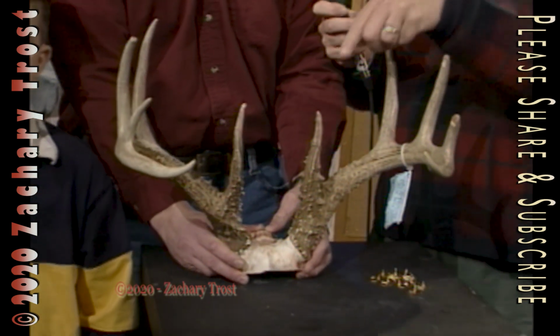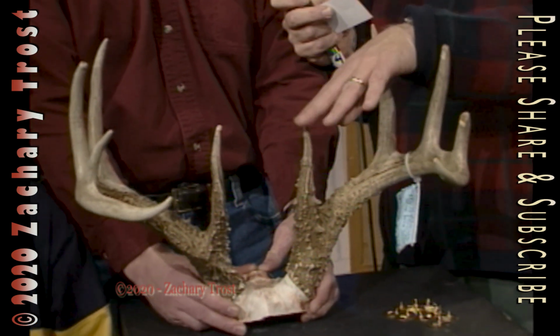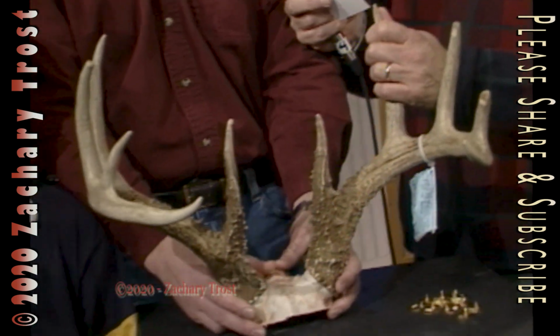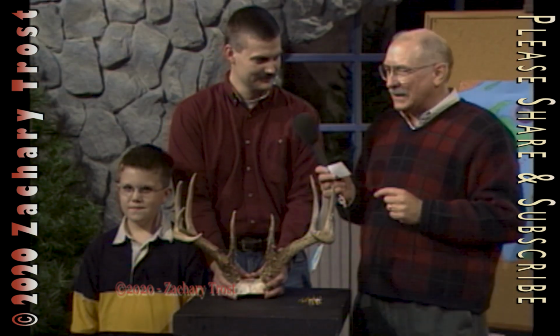But I tell you, the colossal thing about this rack is the size of those brow tines. Yeah, that's what I said when I walked up to him. Wow, way out of proportion to the rest, but that's what makes it neat. Doug Rudder from Hamilton, congratulations on that opening day buck.